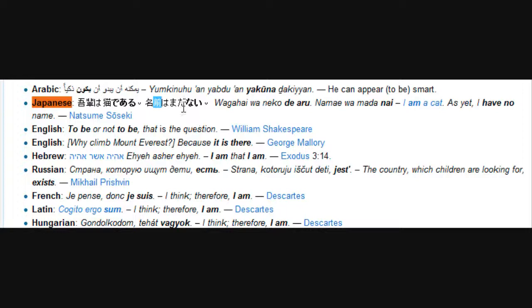That thing, I can't remember what it means. Wa, masu, or mada, nai, mada nai. Name wa mada nai. I am a cat, as yet I have no name. Okay, next.